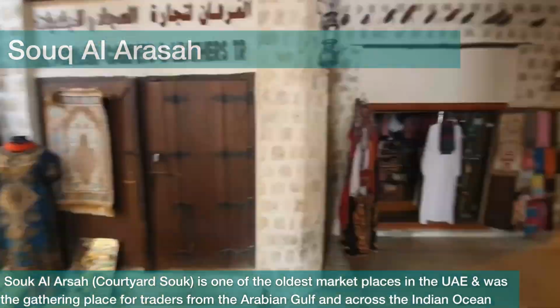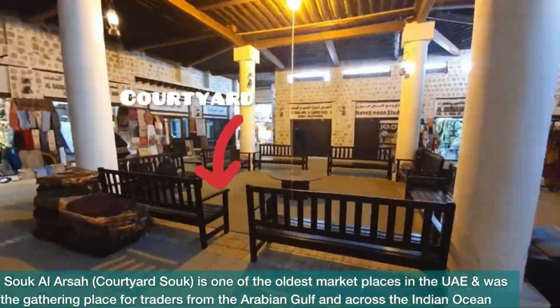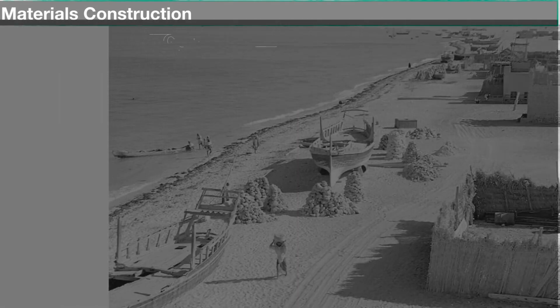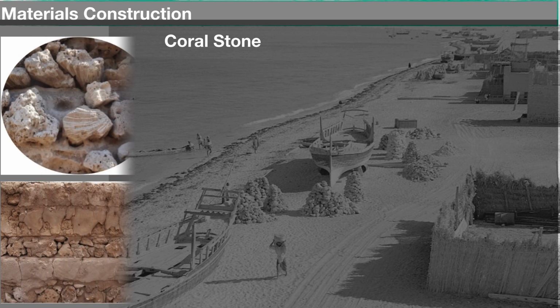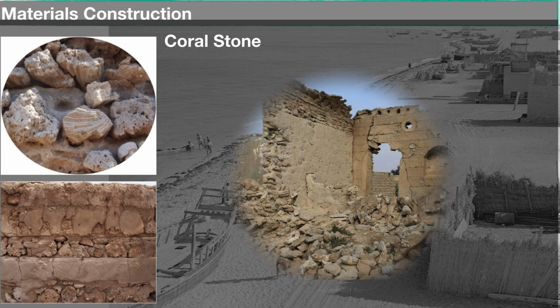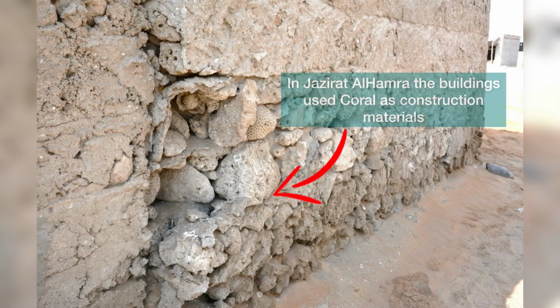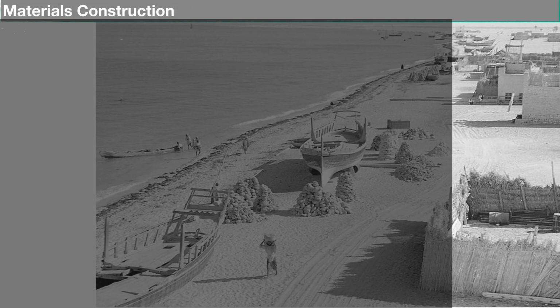This is an example of a Sharjah Souq, Souq al-Arasa. Souq al-Arasa is a courtyard souq, one of the oldest marketplaces in the UAE. Let us mention the most common traditional materials used in Emirati construction buildings based on local resources. The first one is coral stone, which has a strong thermal insulation due to its cellular composition and lightweight. Coral stone is bonded with sand lime mortar.